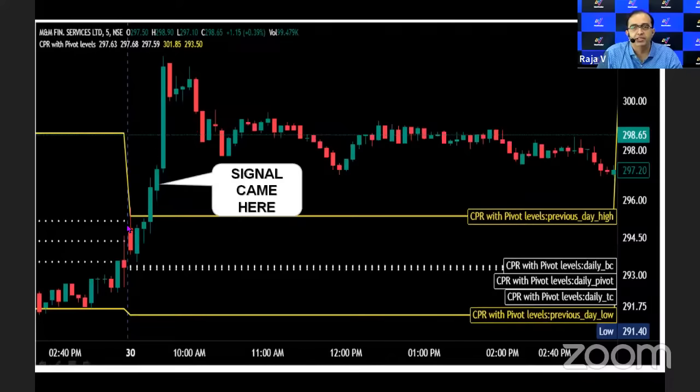How many of you have faced such situation? Breakout pe aapne le liya. Aur fir wahan se prices turn ho gaye. And then you were stuck with the position. So always wait for confirmation. And this filtration will really help you to ensure that you are never stuck on the wrong side of the trade. Clear?